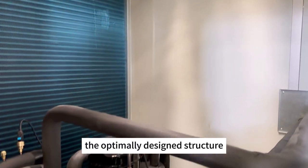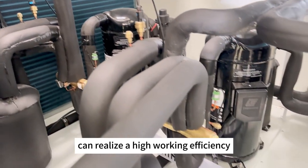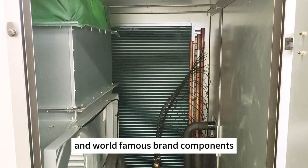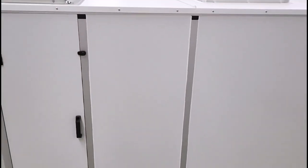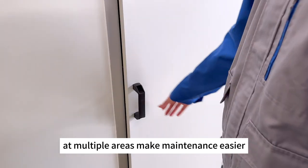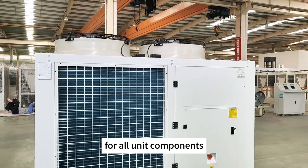The optimally designed structure can realize a high working efficiency to save energy. And the first-level quality and world-famous brand components enable a long-lived service. And access stores located at multiple areas make maintenance easier for all unit components.